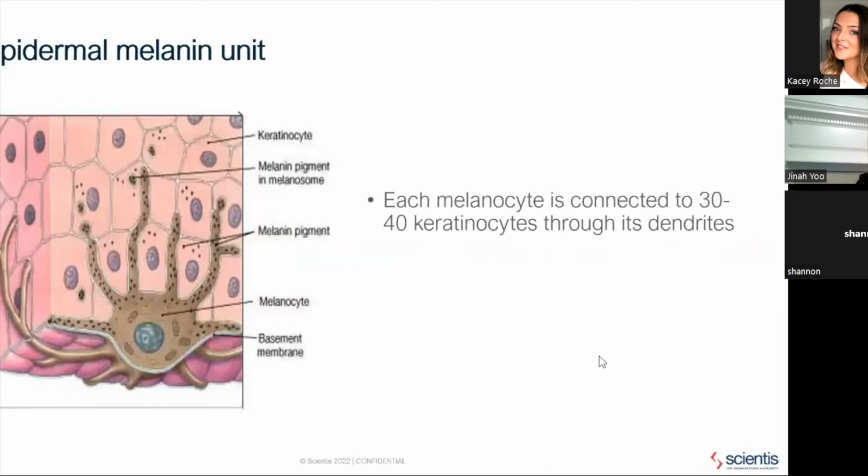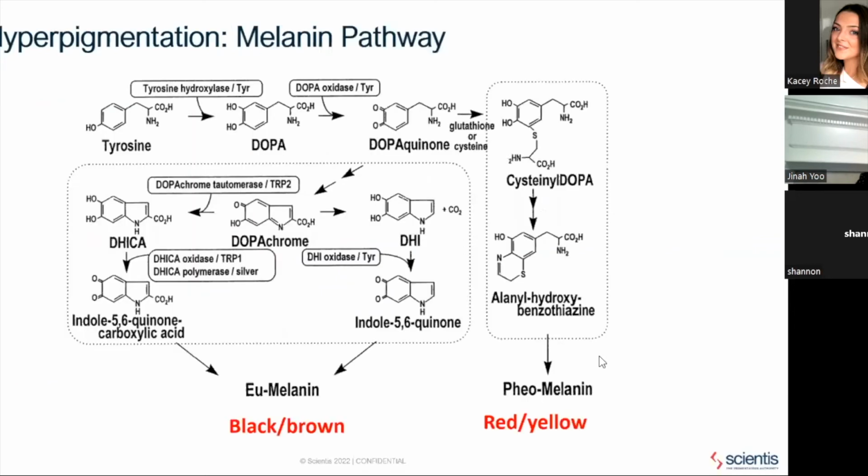Each of these melanocytes is connected to 30 to 40 keratinocytes via the dendrites, and it passes on the melanin. Melanin is produced within the melanosome using the amino acid tyrosine as the major substrate. Tyrosine is converted to dopa followed by dopaquinone via the action of this enzyme called tyrosinase. And many skin lightening ingredients such as hydroquinone, arbutin, and tretinoin inhibit the tyrosinase and are blocking this first step of melanin production. Dopaquinone is then converted to either eumelanin, which gives the black-brown color, or pheomelanin, which gives the red-yellow color. And with the action of glutathione or cysteine, the pathway shifts from eumelanin to pheomelanin production, giving the lighter skin color.